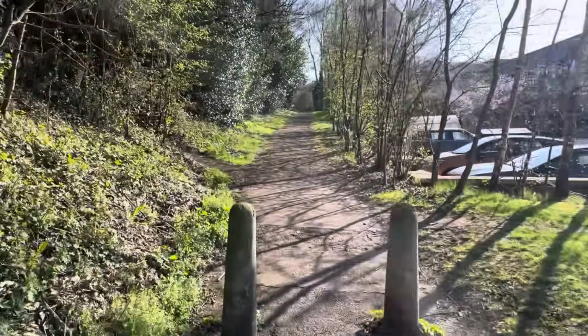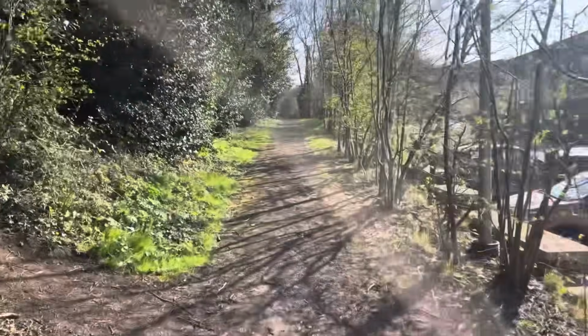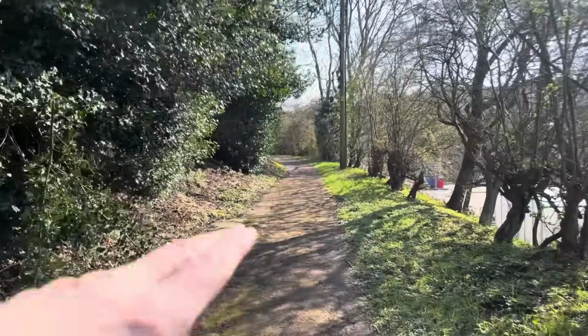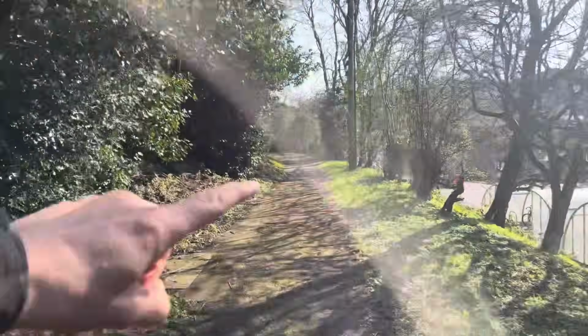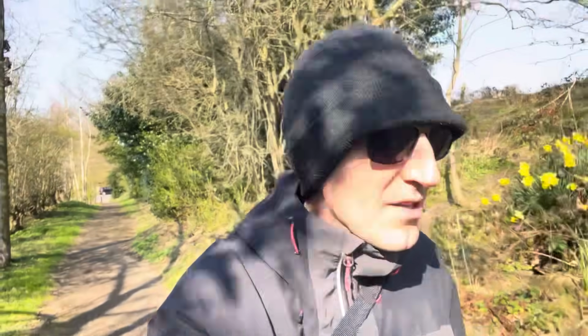The problem with this stealth camp though, this path goes just outside where I'm going to kip. And there's plenty of people out walking the dog, on bicycles, out for some general exercise, that go past the stealth camp place all of the time. And not just that, there's a road that goes past the stealth camping place as well.